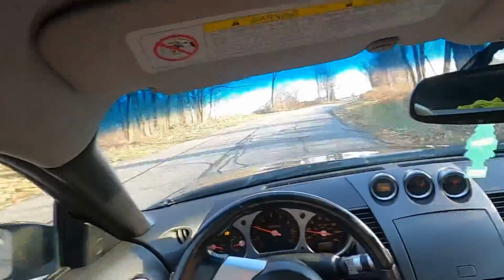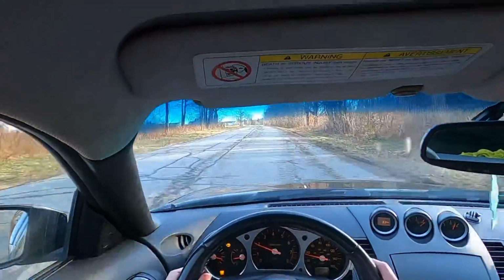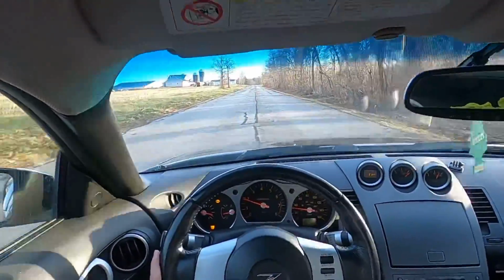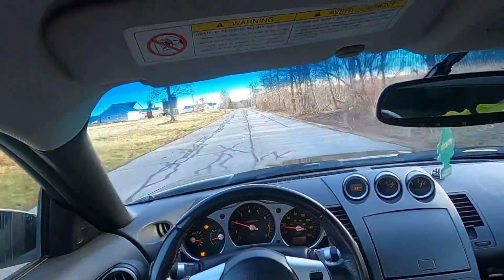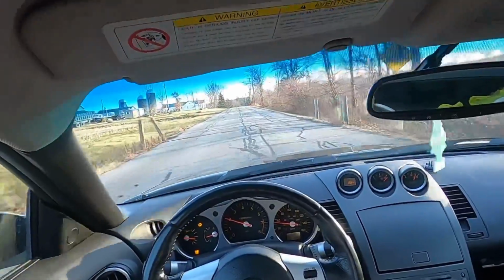And so buying a sports car, oh my god, what happened here? There's a freaking, oh my goodness, there was like an earthquake here.